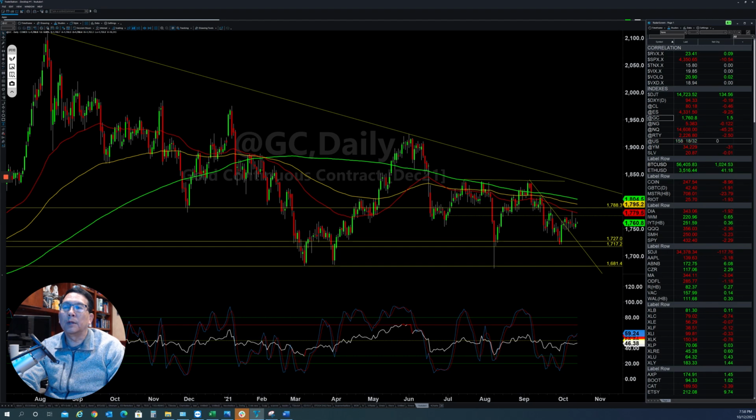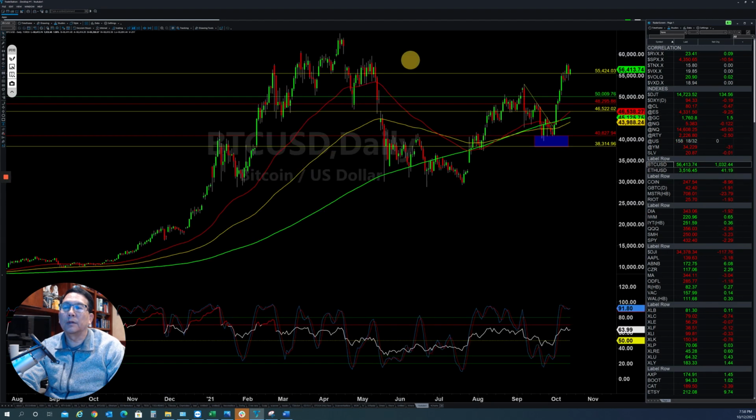If you look at Bitcoin, it is still pretty strong here. They break out and pull back a little bit here, and the momentum is still there. So if they can clear this resistance here, they will continue to rumble to the upside.